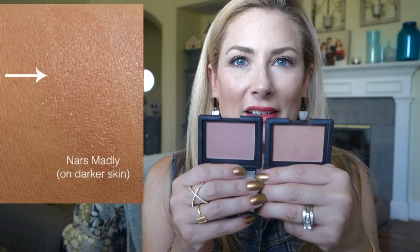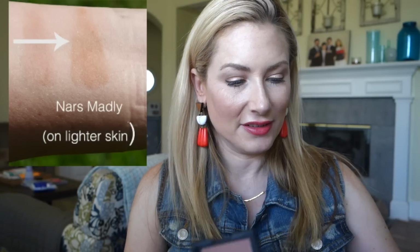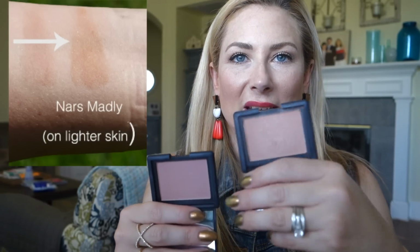I'll hold them up next to each other. You tell me, is there a difference? Yes. Okay, in camera I can see the difference. Madly is a little more peachy and has a glisten to it. I bought Madly because of Caitlin Confidential. She used this in a tutorial and I had to have it. I think of the two, I probably do reach for Madly more, but this one is just one of those colors that you should have in your collection. This one is still available on Amazon.